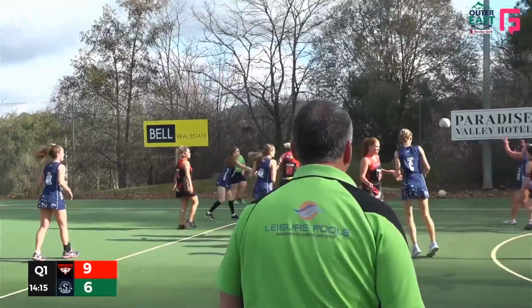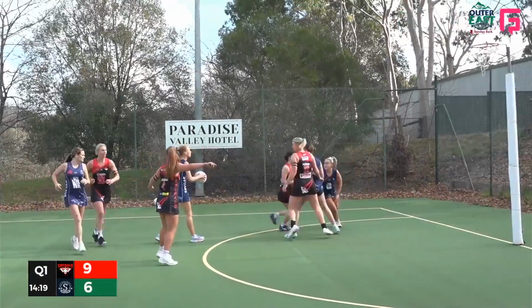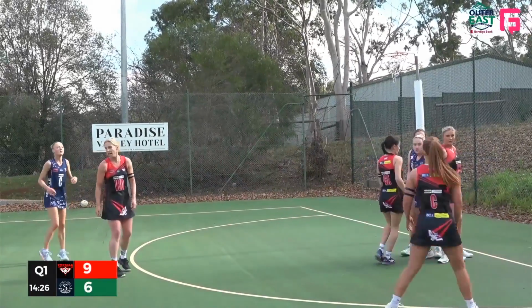Back to Suleimani. They work it inside here. That was a hot pass, but it was worked pretty well by Morse. Morse looks around. Now Minnie's got it. Morse in pretty good position, but thumped away by Lehman Rhodes. So Emerald hold off for the time being here.